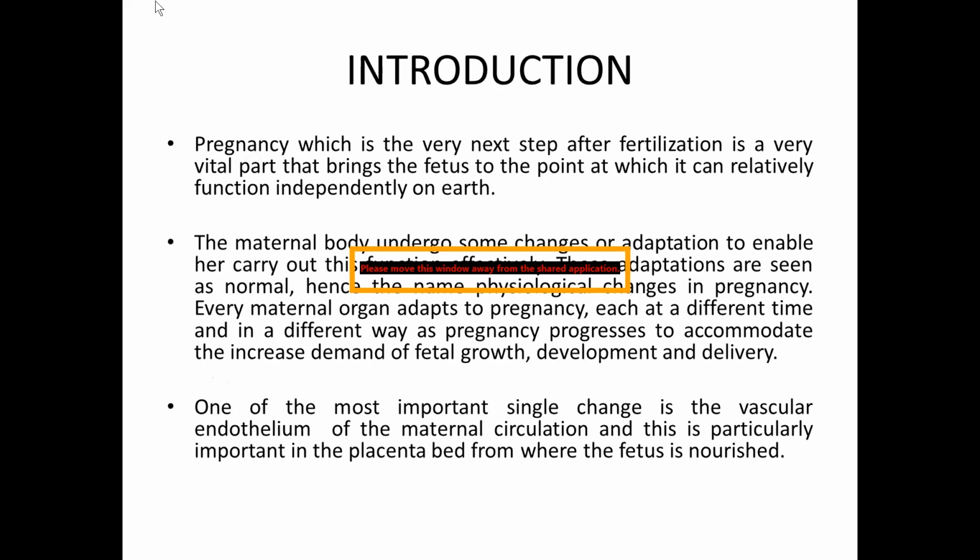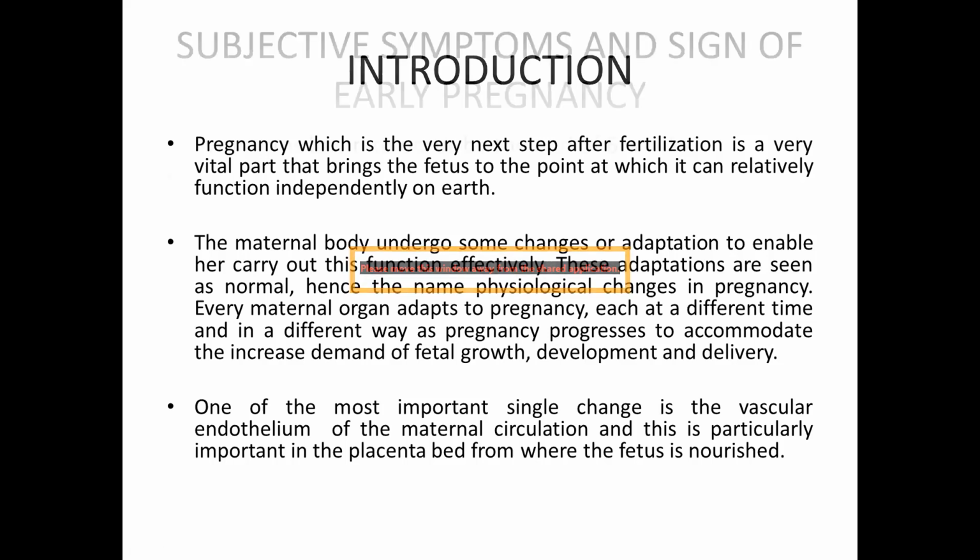So I was saying that pregnancy, which is the next step after fertilization, is a vital step that brings the fetus to the point at which it can readily function independently on Earth. So it's a process, and it undergoes time and some changes. And at the same time, there are some maternal changes that occur to adapt to these new tasks of nurturing a baby or the embryo till it becomes a full human being that can function independently.